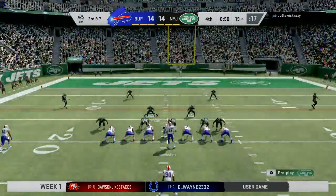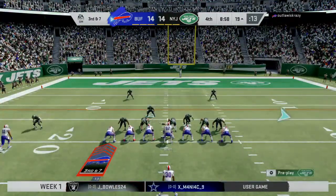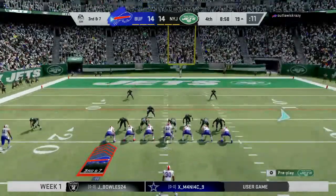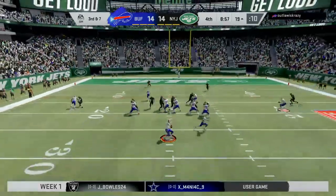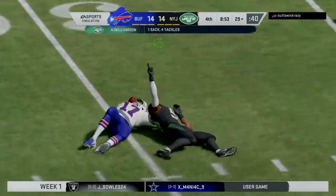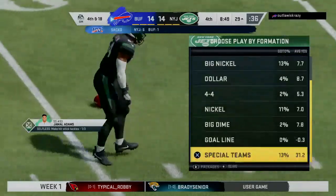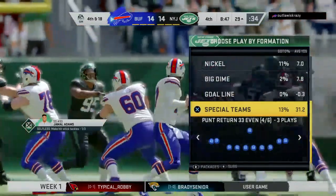The Bills on 3rd down. They've been very good, 5 for 7 thus far. This is 3rd and 7. Back to throw. Allen. Under pressure, and he'll go down. Sacked back at the 31. Sacked there by Avery Williamson, the linebacker.